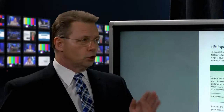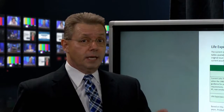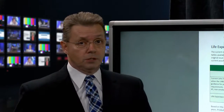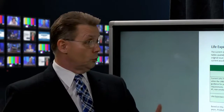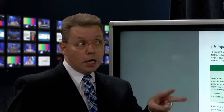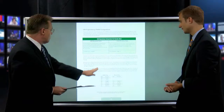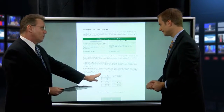This is why I think it's critical, and I know that Sam's team is one of the few teams in America that actually do life expectancy table comparisons. It's really important, especially when you're dealing with maturity dates, lapses, guarantees going all the way out to X. These are really important issues. Walk me through the old policy and some of this, because this is where the real gold is.